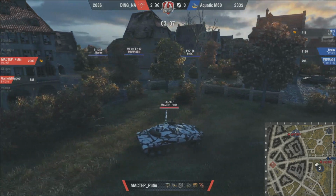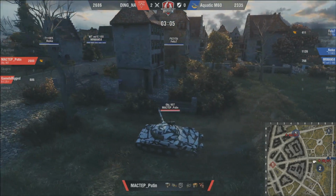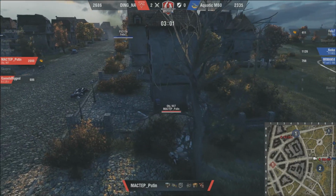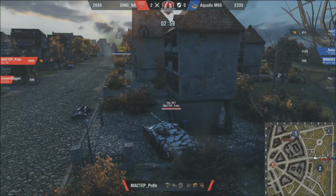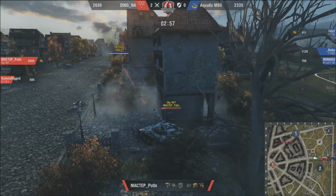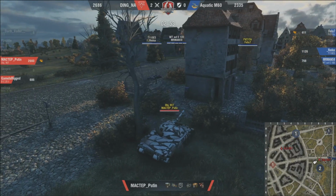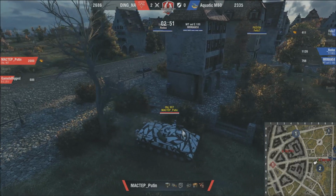It would have been better if he remained completely invisible throughout all of this. He is going to try and pick off the 215, but there's a gigantic wreck in the way, and that's not going to make it easy for him. He does get spotted on him. Oof. First shot missing.